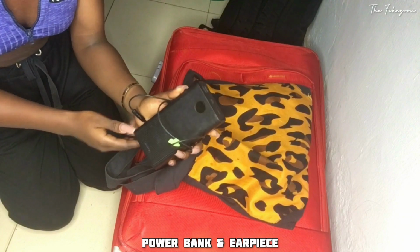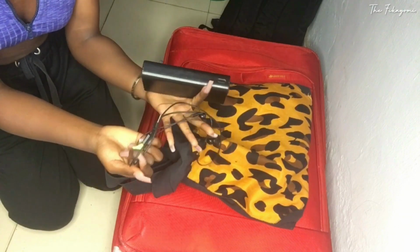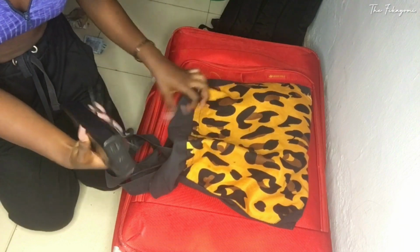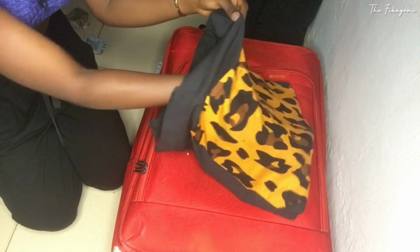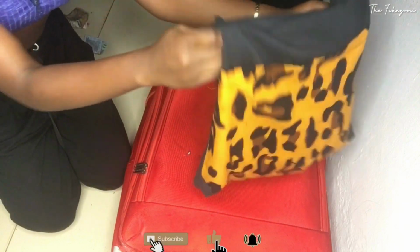And shout out to my friend for getting me this tote bag because I love it. It was one of the gifts I got from one of my friends, I think in 2021 or something like that, and I absolutely love it so much. It's so big and it can consume a lot. But I finished packing I think around like 2 something, and it was time to sleep.